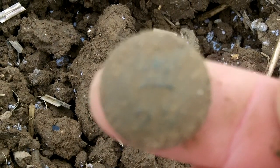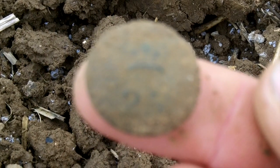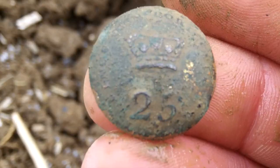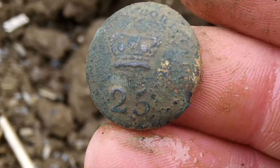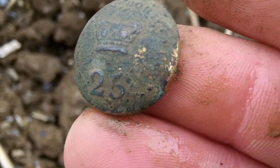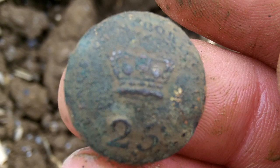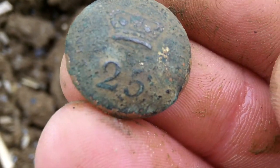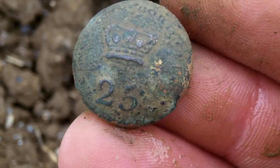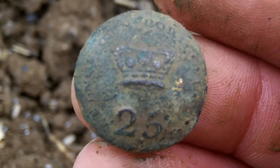I do believe I see a crown of some sort there. And perhaps the numbers 2 and 5, 25. Let's give it a bit of a clean-up. Yeah, fantastic! Look at that, that's a little beauty! 25, and there's still gold gilding on it there, and there's wording at the top, which I cannot decipher right now. Oh no, it's wording all the way around it. I can't decipher it right now, but I will do at a later date. That is definitely in there for my personal find of the day.